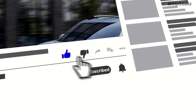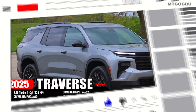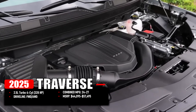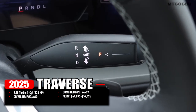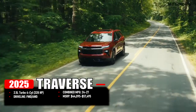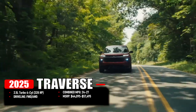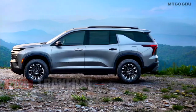Let's get schwifty with some crossover science. Alright, buckle up, because the 2025 Chevy Traverse is a freaking beast, alright? This thing's got a 2.5 liter turbo four-banger that spits out 328 horsepower. Yeah, that's right, from a 4-cylinder. A 3-row family-sized starship with front or all-wheel drive that still manages up to 27 mpg, which is not total garbage. It starts at 44K, but you get a massive 17.7-inch screen, like bigger than most portals.